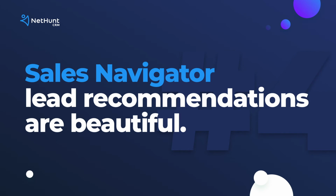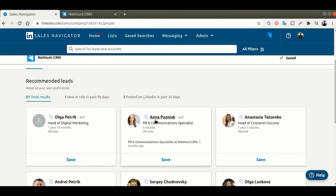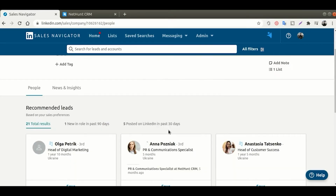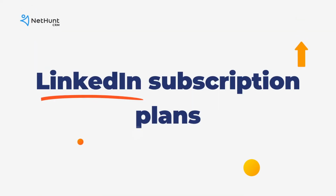Number 4. Lead recommendations. You're not going to get much better leads for your business than the ones here. This feature offers recommendations based on sales preferences, search history, and previous profile interactions. Wait, what's the catch with such a glorious lead finding feature? Well, you need Sales Navigator. Check out the vid we made about LinkedIn's different subscription plans. The link's on the screen now.